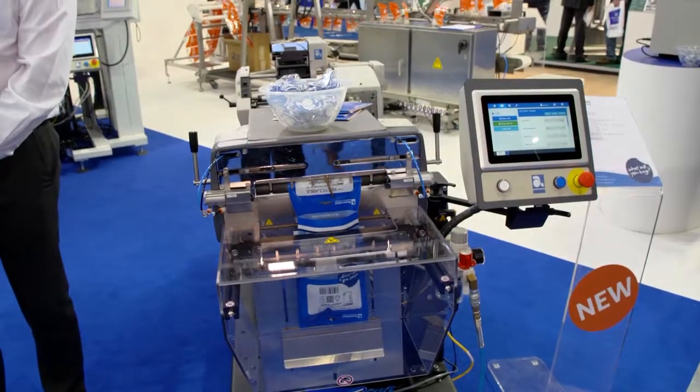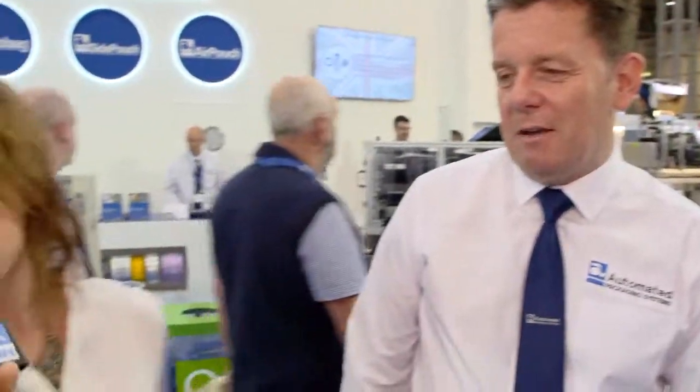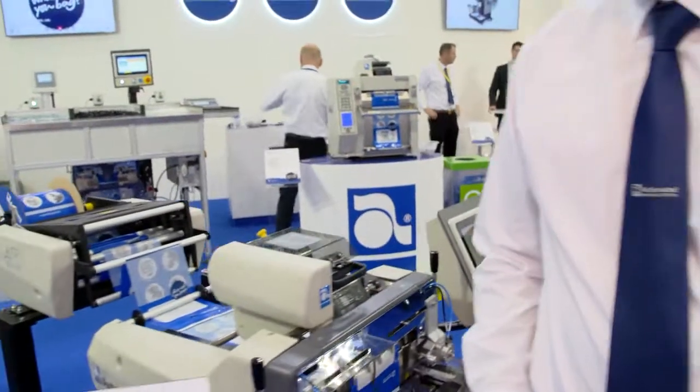That's pretty impressive. Well, we think so, but customers vote with their feet, and if they like it, they'll buy it. Ultimately, if it's going to save them money and be commercially viable for them, then of course it's a good solution for them. Absolutely. Okay, so we're going to have another look at this machine over here, and I do like these recyclable bins.